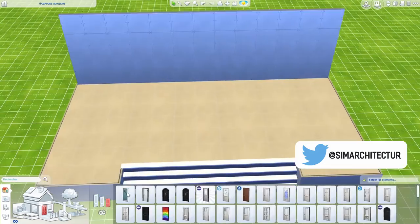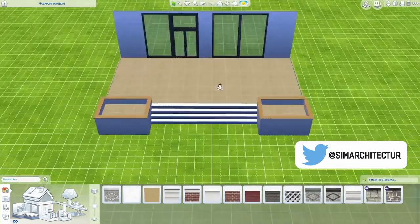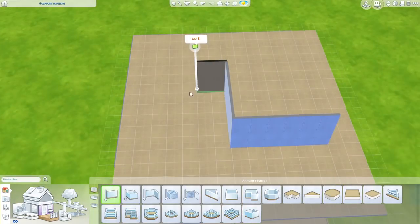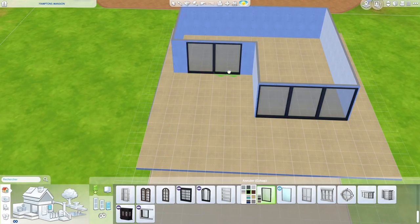So, you already read the title and today we are gonna build a huge modern villa which I call the Millionaire Villa because only the righteous Sims can afford such a house. I mean, it's really huge. I spent many hours on it.